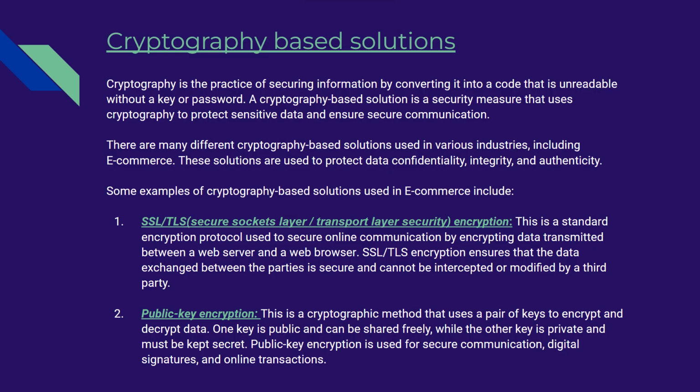Moving to the next topic: cryptography-based solutions. Cryptography is the practice of securing information by converting it into a code that is unreadable without a key or password. A cryptography-based solution is a security measure that uses cryptography to protect sensitive data and ensure secure communication. There are many different cryptography-based solutions used in various industries, including e-commerce. These solutions are used to protect data confidentiality, integrity, and authenticity.